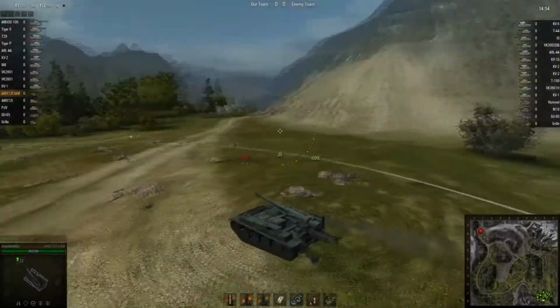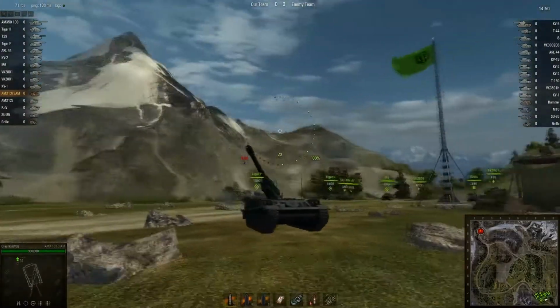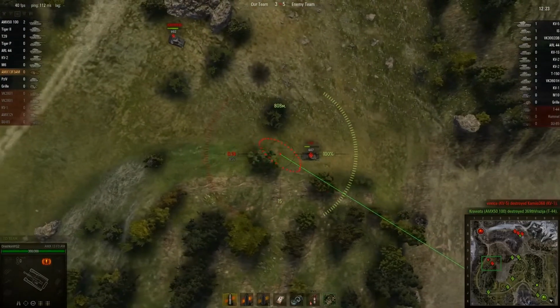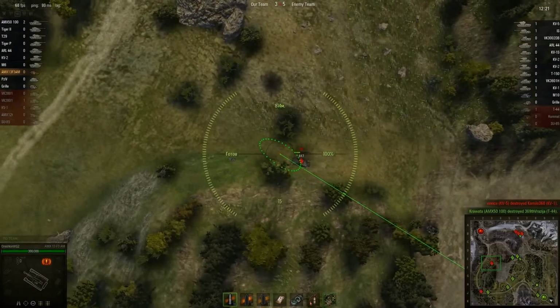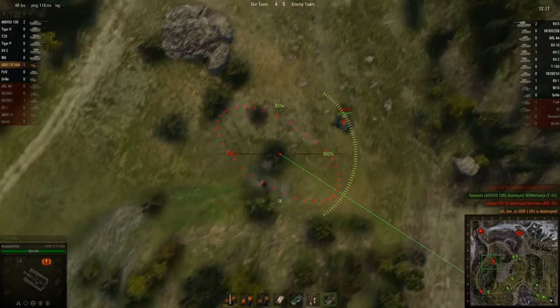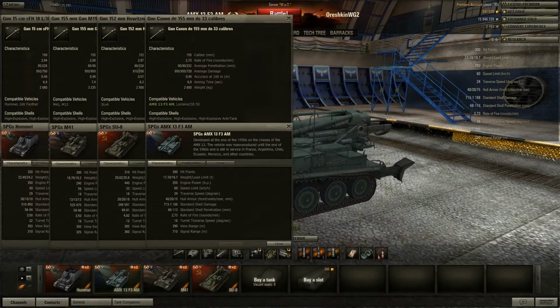The next tank to discuss is the AMX 13 F3 AM. The damage of this tank is significantly increased compared to the previous tank. The developers had to do this in order to make the vehicle competitive against heavy tanks. All Tier 5 self-propelled guns are quite similar. The SPGs from the American and German trees can deal 950 damage, but the Su-80 only deals 910 damage.